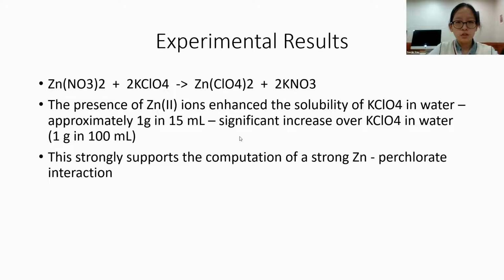We conducted some additional wet chemistry to support what we found theoretically from our computational results. We first attempted coordinating the perchlorate with divalent metal ions by reacting zinc nitrate with potassium perchlorate. By reacting them, we observed that the solubility of perchlorate increased quite a lot. Before, perchlorate alone was quite insoluble in water; it only dissolved 1 gram in 100 mL of water. However, when zinc nitrate was added, it was approximately 1 gram in 50 milliliters, a great increase in solubility.